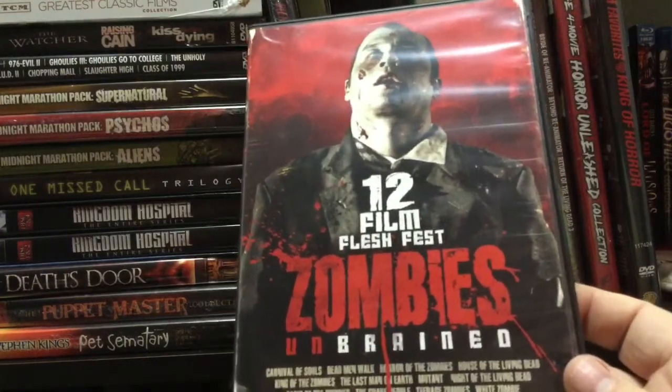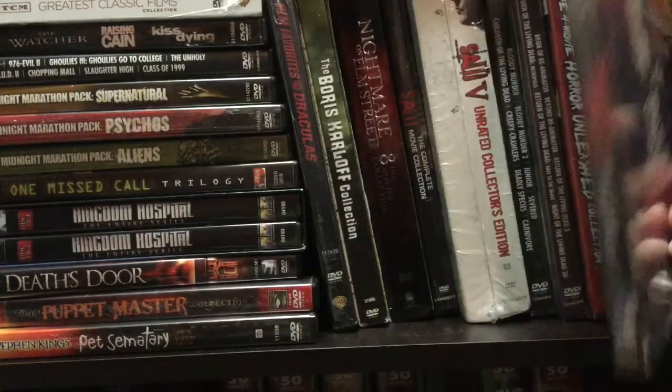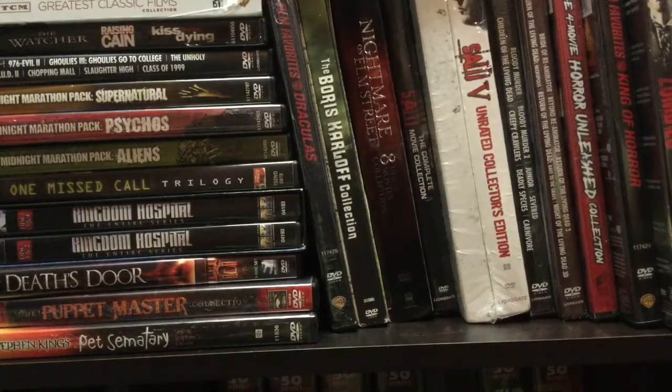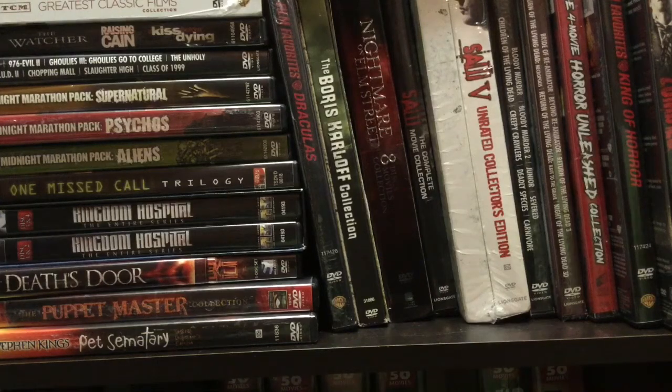Never been a huge fan of zombies, but you know what? They're making a big comeback, right, with The Walking Dead, and zombies have had sort of a rebirth, a revival. I guess that's good.